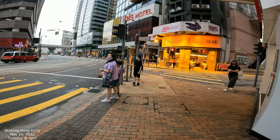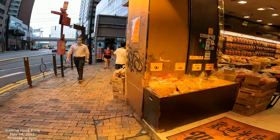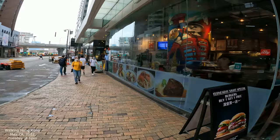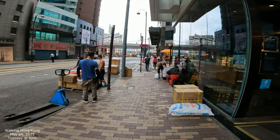Okay. The View Road West. I guess we'll keep on going down. A little bit quiet. We're walking down a little bit further. I don't know if it's a good street or not, or a bad street. It's an interesting street, I guess. It has its own flavor.